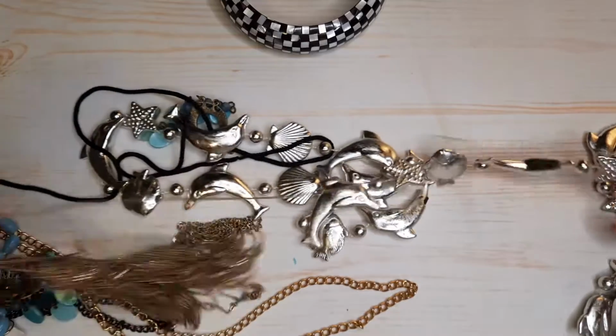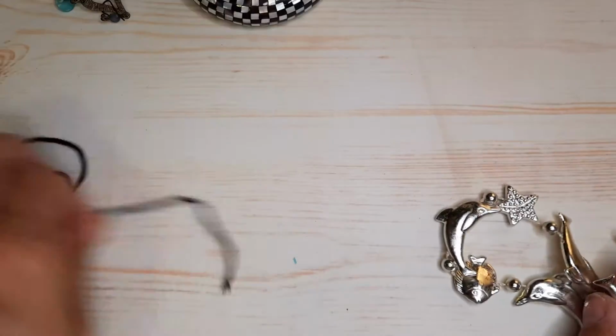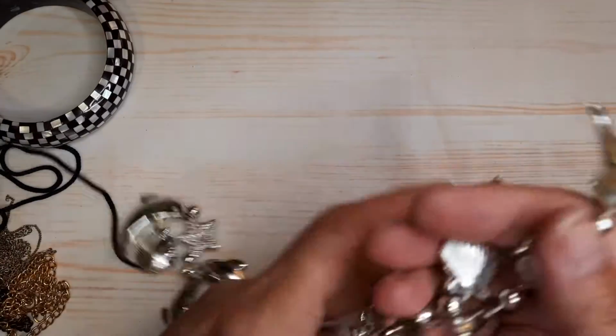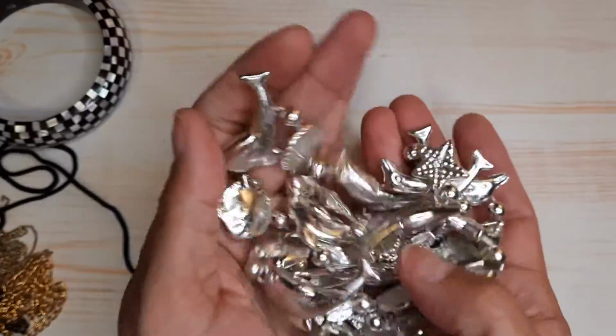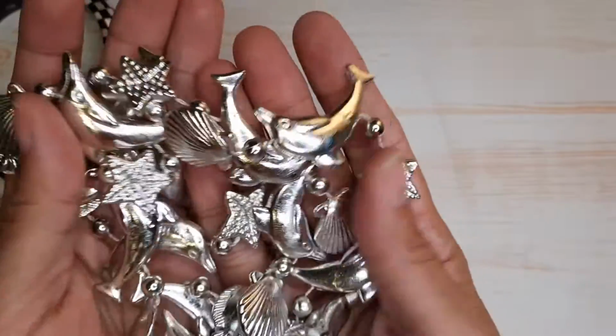Feels like plastic. Another earring. These are just plastic. A sea-themed beaded necklace. You could craft with those.